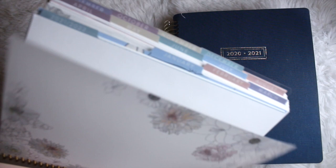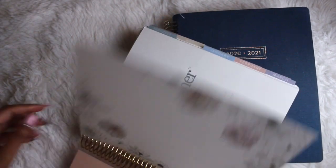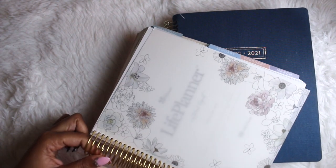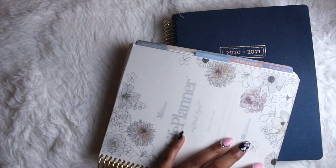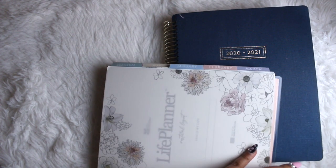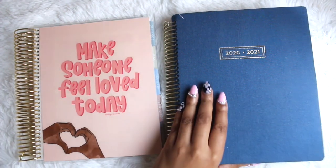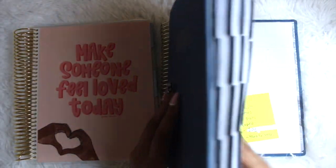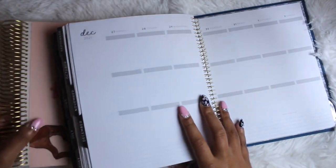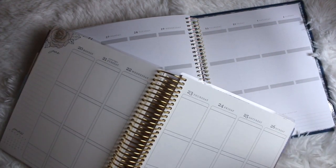But as far as the paper, I do like the Michaels Recollections paper way better. So much better than the Erin Condren. I'm over here trying to put the cover back on. I had the thing on one coil. There we go. Now it's not janky. So I do like how the paper is much brighter. It's actual white paper as opposed to that off-white. See, laying them on top of each other, you can clearly see the difference.